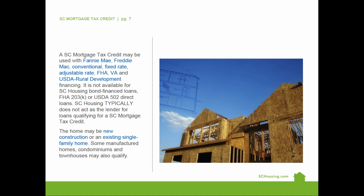Now, the cost of the program for your borrower will be a $500 fee to us for the certificate, and the lender can charge up to $200 in processing fee, and that's up to the lender what they charge for that fee or not. But most lenders do charge, I will say that. So it's a total of $700, which is a very nice thing to think: you pay a one-time $700 fee and get up to $2,000 for the life of your loan. That is huge to help you out.